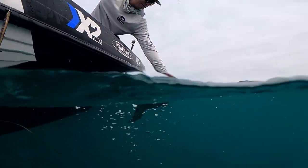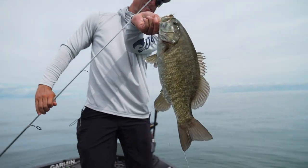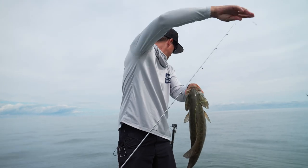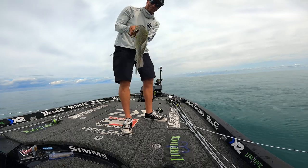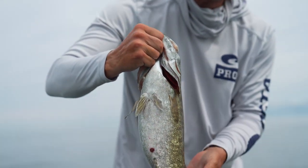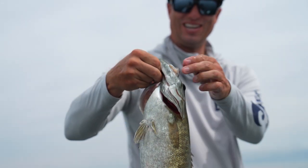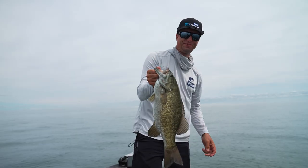Fatty is. Yeah, that's a good one there. That's what we're looking for. That's a solid, you know, 4.5, 4.75. Big one, man. So fat, so heavy. That's a nice one. Finally got a good one. Oh, there's another one on the graph right there too.